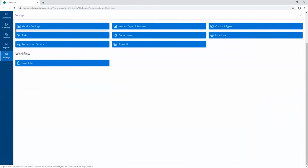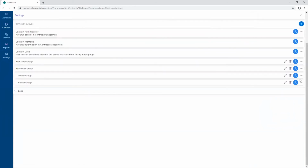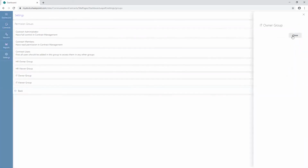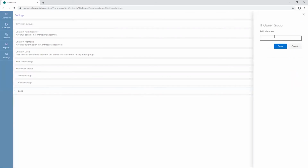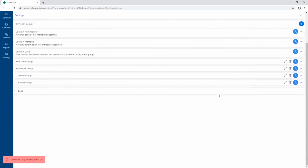Basically, if you wanted to add more fields to really anything, you've got risk, departments, locations, the permission groups. So if you wanted to add certain users to particular groups. If you wanted to see who's in the I2 owner group, you could do that, or that's the add button. If you wanted to see who's in the I2 group, you could click that. It'll show everybody that's inside of that group. And if you wanted to add somebody, you simply click that blue button, and then you could add somebody here if you'd like. And it'll add them.